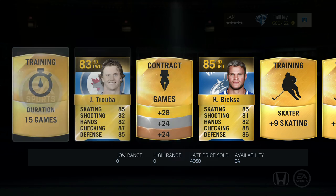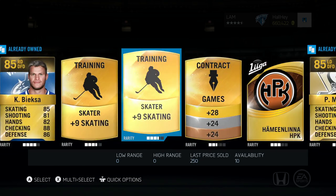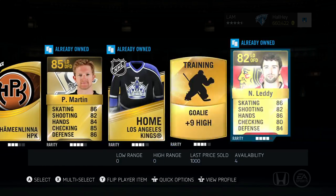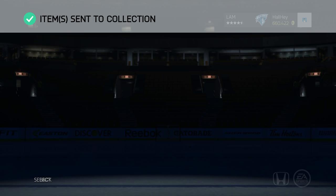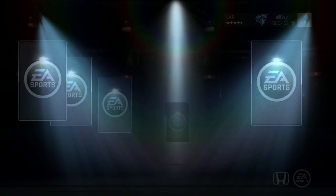Here is the second pack of the ten. We got Trouba, we got Bieksa, not a bad defenseman. We got Paul Martin and Nick Leddy. Send all to the collection. Go on to the next one. I want to get something a little bit better than that. 85 overall. I'm looking for an 86 or an 87 for the team.